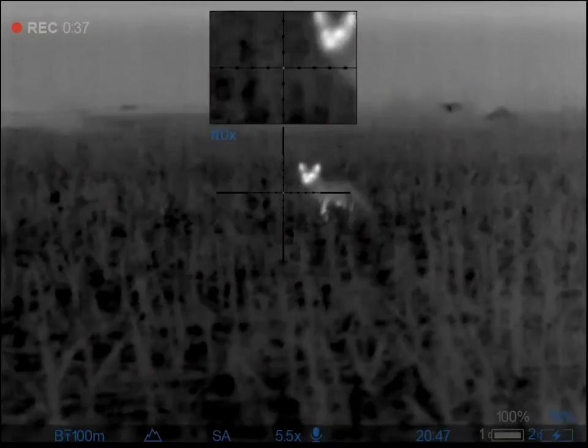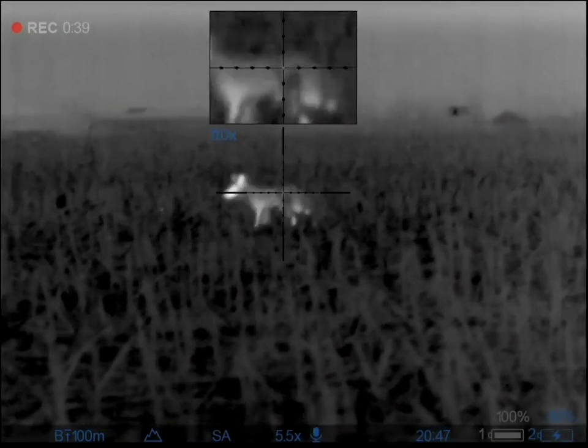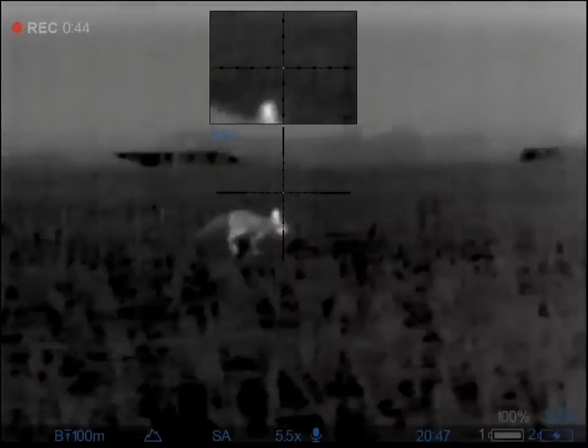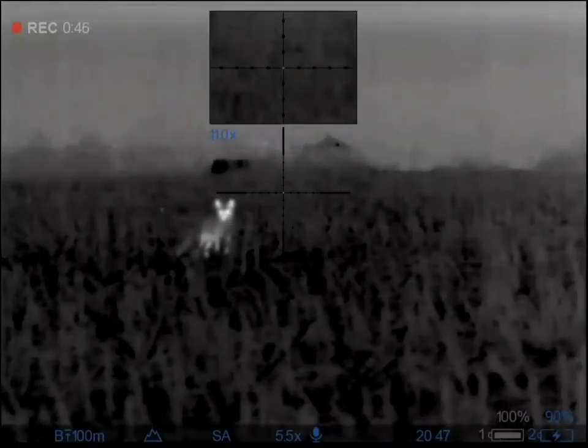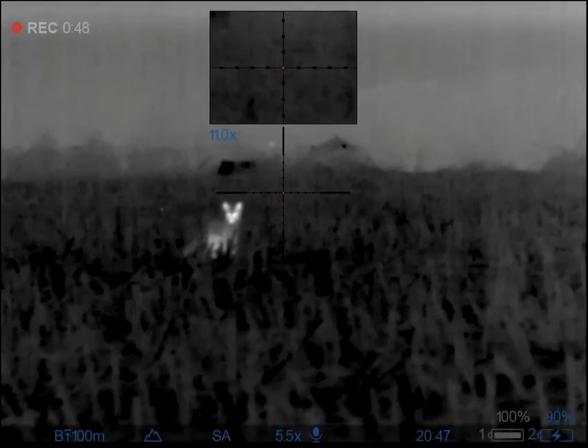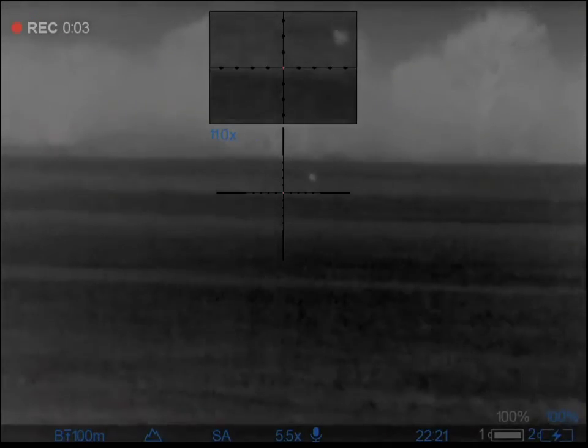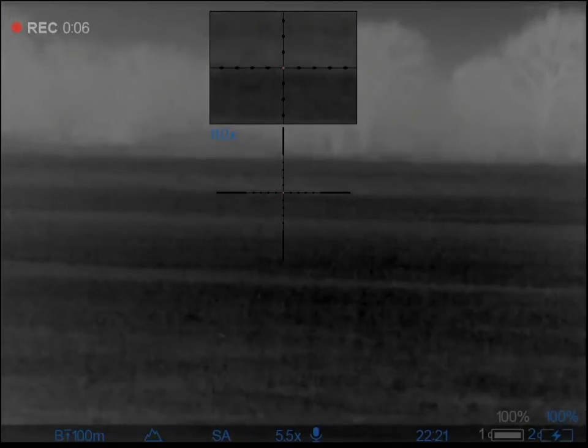But he's out of season, so he gets a pass. Little booger's hungry though. I want to get off his scope and keep scanning for a coyote though. Got one coming from way out there. This was my second or third stand, I think.